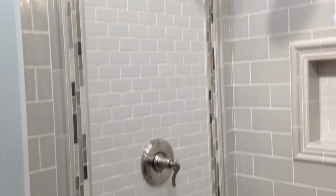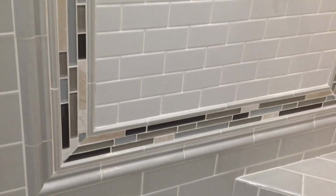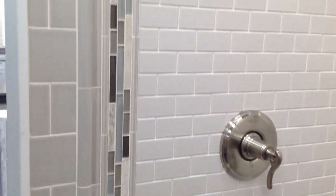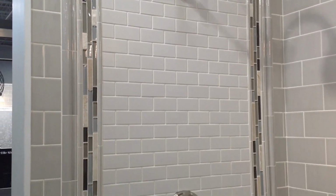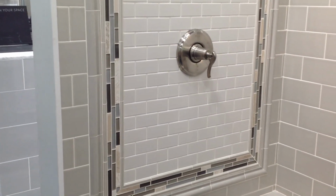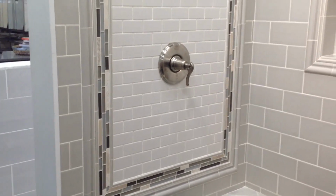But I think if I use these accent tiles, it might be able to bring the two colors together, because these accent tiles have gray and taupe and beige and cream all mixed in it. So maybe I should get these accent tiles. Then I can work with just beige or cream color tiles inside the shower, and it will still look matched to my gray vanity. This might actually work really well.